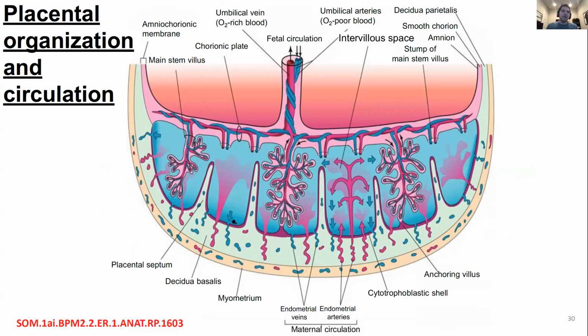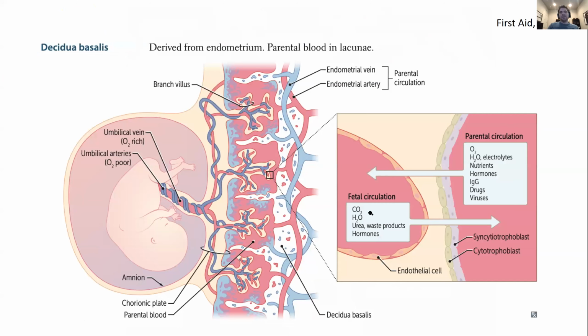Now, if you look here, this blue area, or actually this light greenish area, is going to be like pools of mom's blood. And these chorionic villi come through, that's from the baby. So the blood can exchange in this area. So the decidua is here, and then the chorion coming from the baby is up here. And then these are fetal vessels. So there's obviously exchange of waste and gases here. And then this will go into fetal circulation. This is from First Aid. It's kind of just a better diagram. So carbon dioxide, water, urea, waste, even hormones can go to and from. You can see the layer of the placenta, the cytotrophoblast and syncytiotrophoblast, that are kind of penetrating into the placenta.